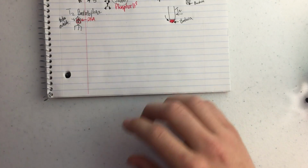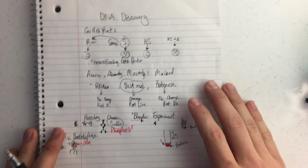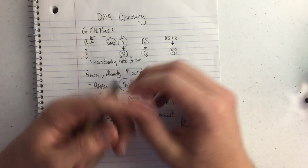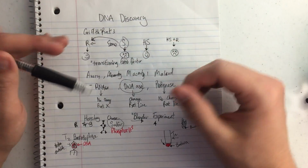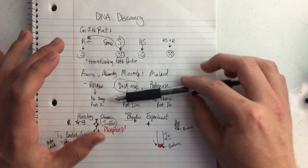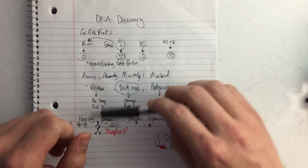So that's part one. I'm going to go into part two and two more experiments that really cemented the structure and the discovery. They discovered it was DNA moving through it that was transferring genetic information between things. So now, yeah.